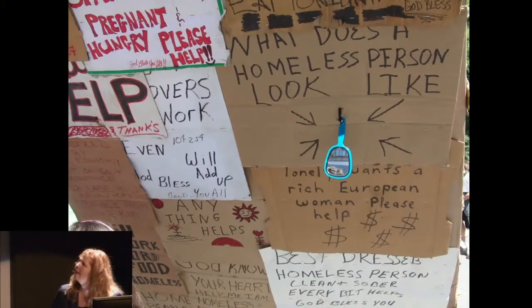And I always like this sign because it reminds me that any of us can be homeless. We might not be suffering financially, or you might not have mental instabilities, but something like a natural disaster could make you homeless. So remember to be empathetic.